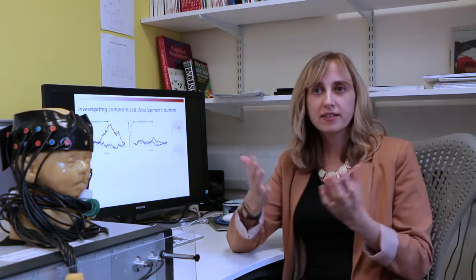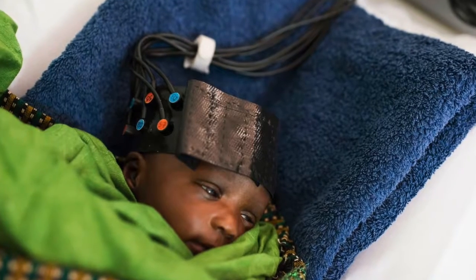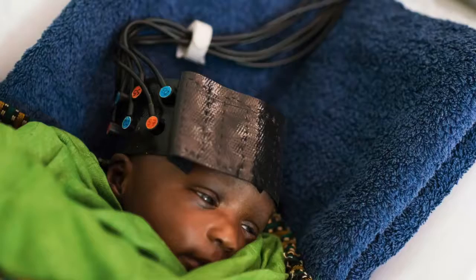So we will be using EEG to try and understand sort of rapid responses in the brain. We will have behavioural markers. We can try and understand their environment more, so we're measuring maternal and paternal health and income, education, caregiving practices, to try and understand the scope of what's happening in brain development, what's affecting it.